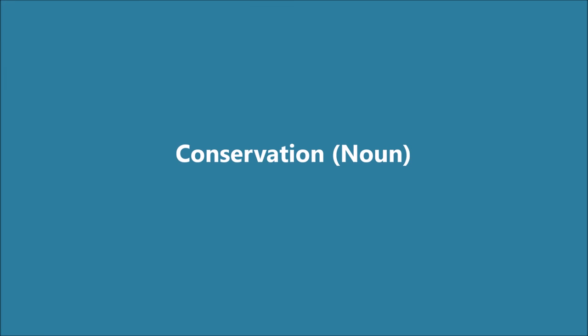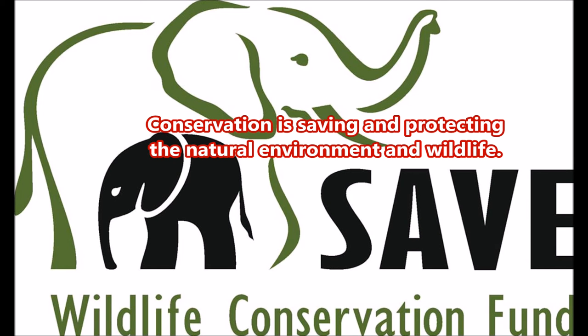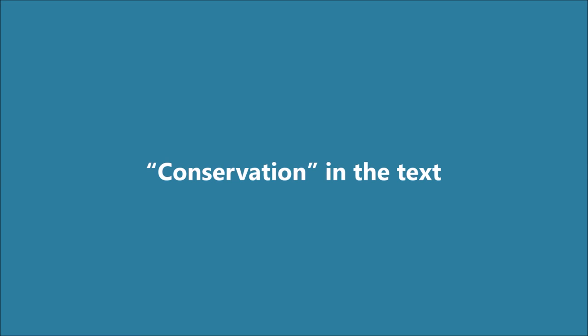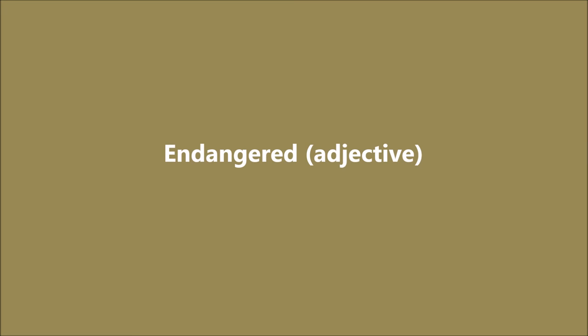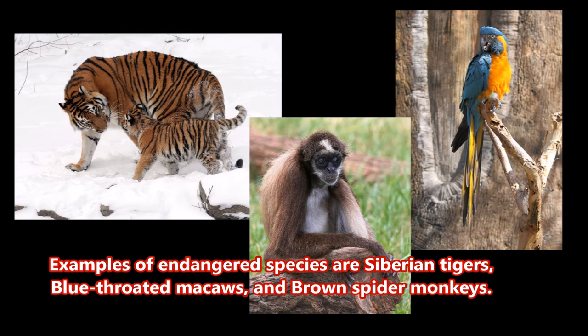Conservation. Conservation is saving and protecting the natural environment and wildlife. Conservation efforts are required to avoid the cheetah becoming an entry on the endangered species list. Endangered. Endangered species are animals or plants that may soon no longer exist. Examples of endangered species are Siberian tigers, blue-throated macaws, and brown spider monkeys.